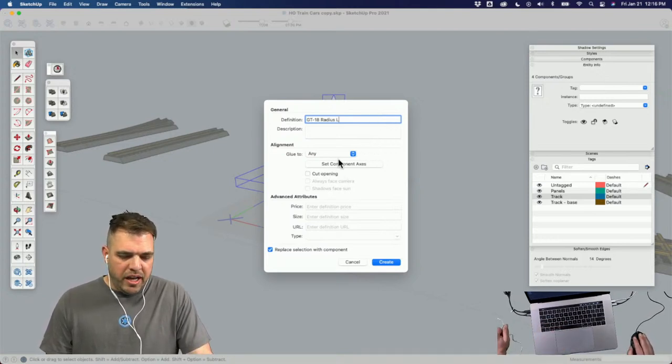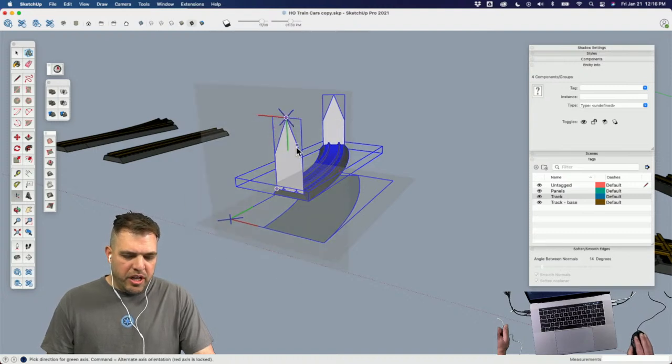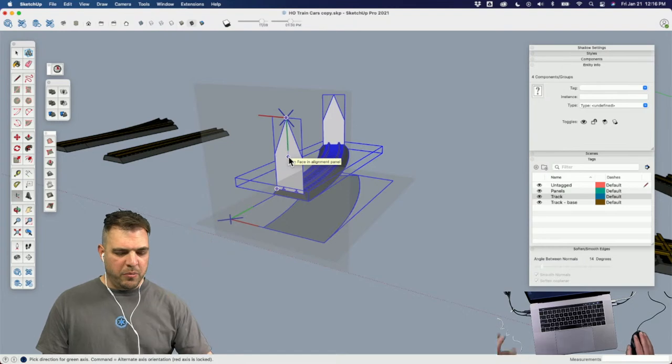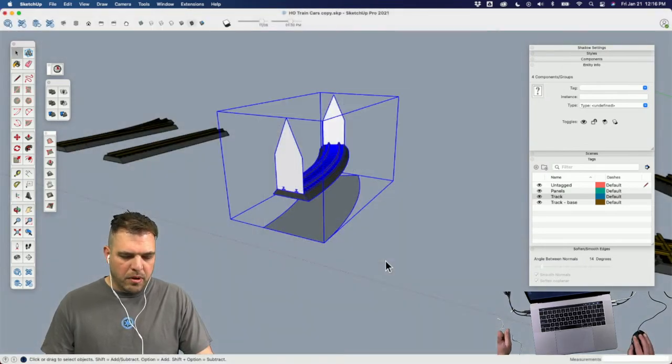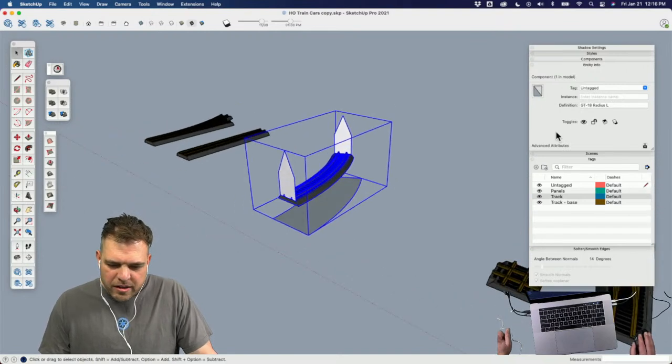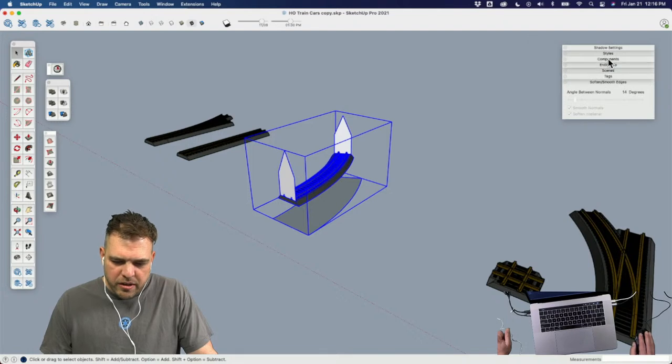So I'm going to glue to any, and I'm going to set the component axis up here to this point. I'm going to click once. I'll put the red direction over here. I'll put the green direction here, so it's aligned with that panel, and create it. All right, so why did we go through all that trouble? Let's see what we've got.